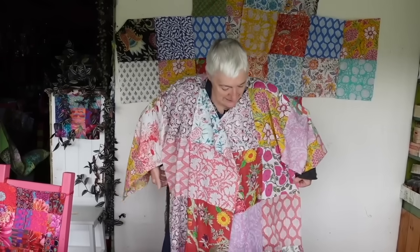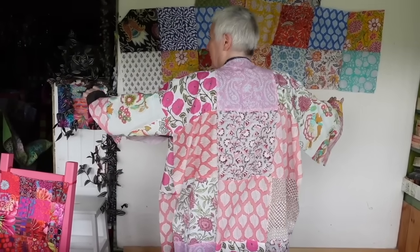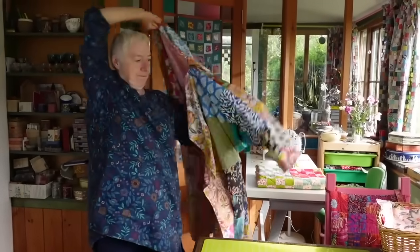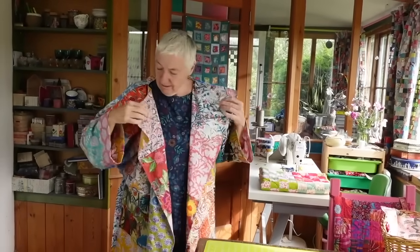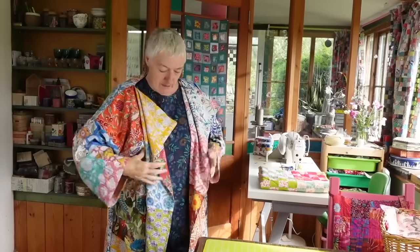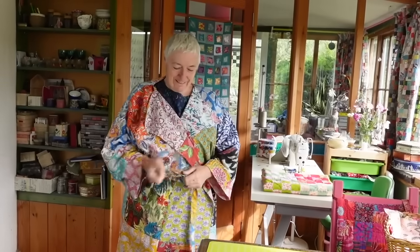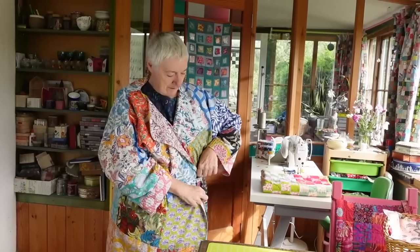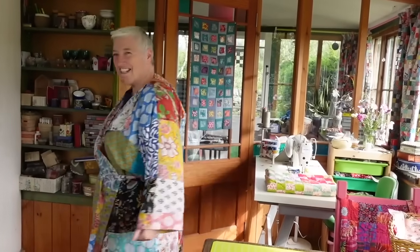And then if I turn round, you'll be able to see that this then is how I imagine this dressing gown, this robe might be. Now, I like how these bits are. I didn't cut anything off here. This is just the square of fabric, and I quite like how that looks. So there it is, done. My new dressing gown.